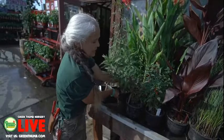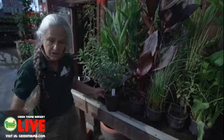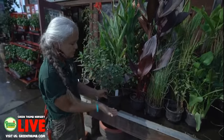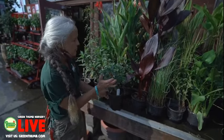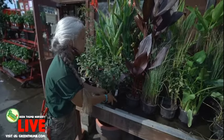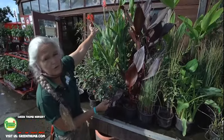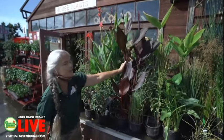And this one here is a kufia. This is a plant that we put out in the ground. This one here I wouldn't put too deep either, but it will add a beautiful color to your pond, a different texture. These are canna lilies, as you probably know. If you're a gardener, you've seen canna lilies.